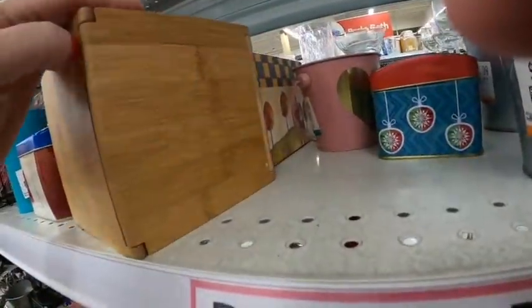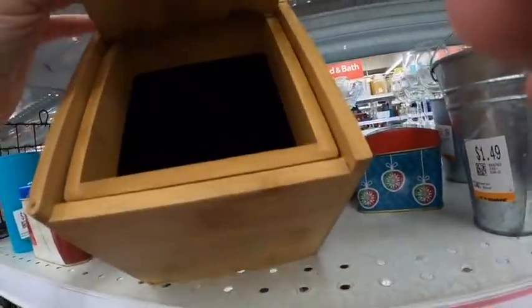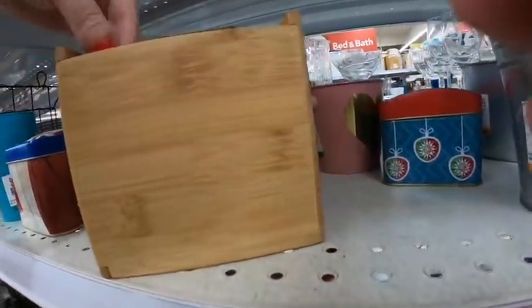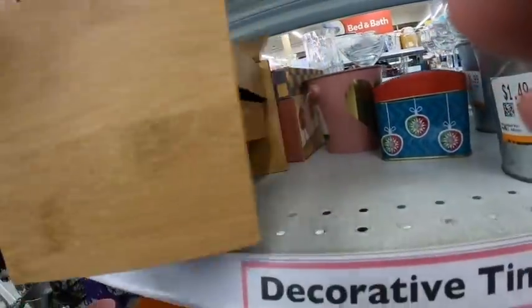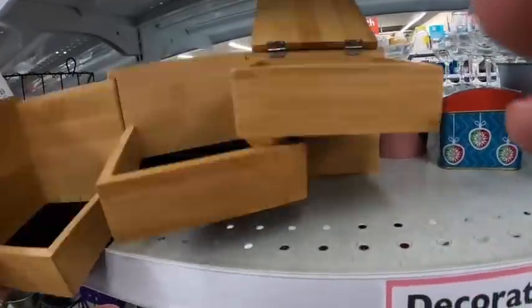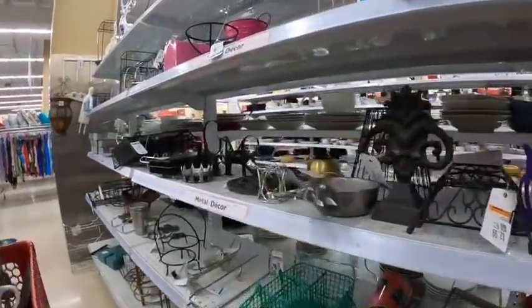Then up here, look at this box. So this is bamboo and it's like a secret mystery box. I'm like, what is happening here? So you open the top and then you've got to open. I'm trying to do it one-handed. Look, it's like a puzzle box sort of, and it opens out like that. Isn't that fun? I think it's so awesome. And then it cubes back up and camera work goes to, yep.